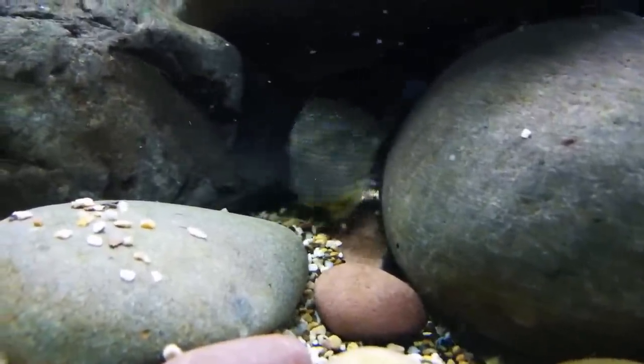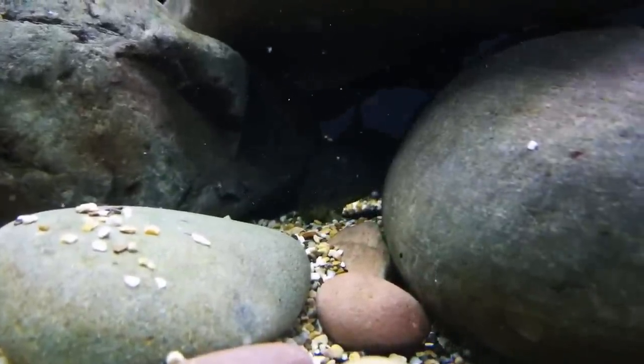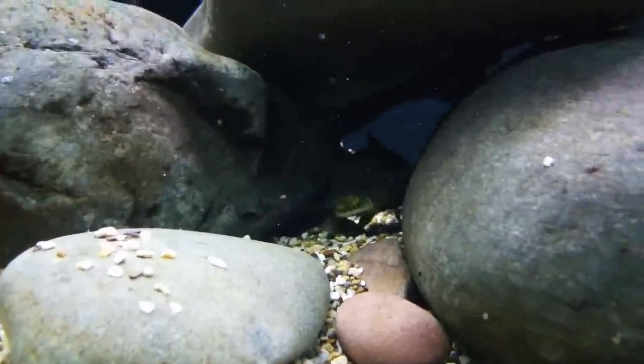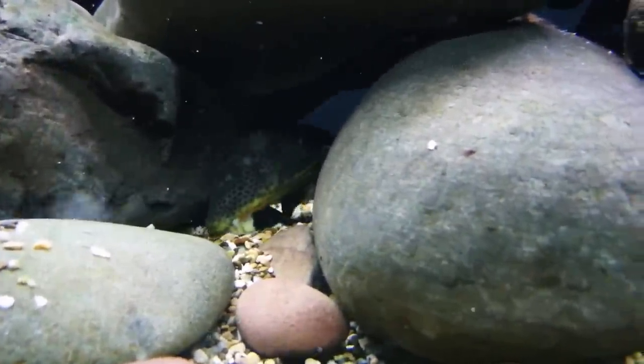Oh, that might be that other one what we see. Anyway, this is going on too long. Like I said, I've got to get through all these tanks. I've got 24 tanks. We're never going to get through them all.